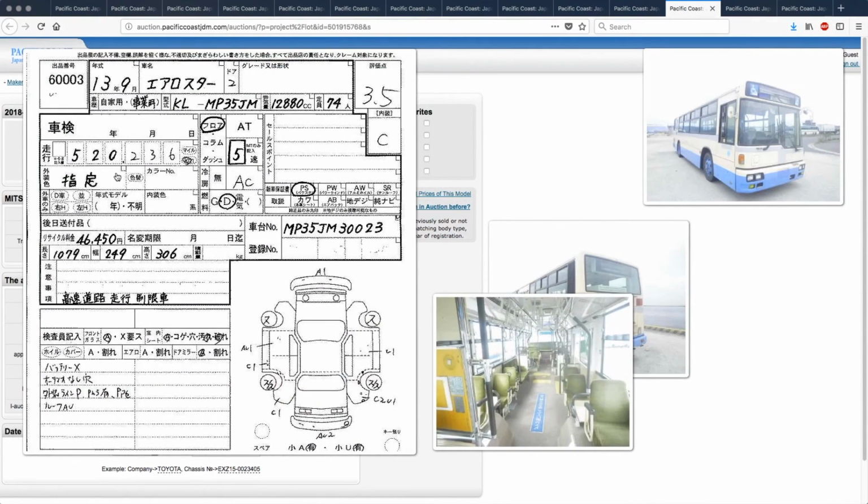Whoa, 520,236 kilometers on this. 5-speed manual. And the engine is a 12.9 liter. Cool. Is that diesel? Let's have a look. Yep. 12.9 liter diesel. So take the engine out of this and then put it into something else. 74 passengers. Cool. Yeah, we've never bought or exported something this big, but if we do, then I'm definitely taking it for a test drive.